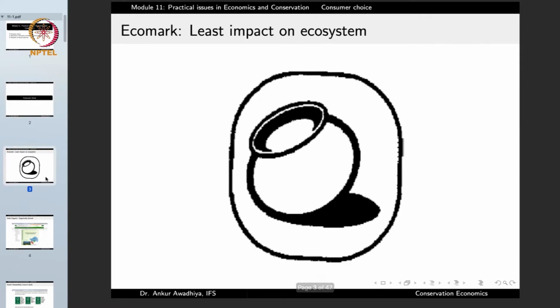Now some of you may have observed this mark on some of the products that you are purchasing. This is an Ecomark, and this mark designates or certifies that the product that has this mark has been made with the least impact on the ecosystem, which means that whenever you see this mark on a product, it means that it has been made in a sustainable manner without putting a very great amount of stress on the environment.